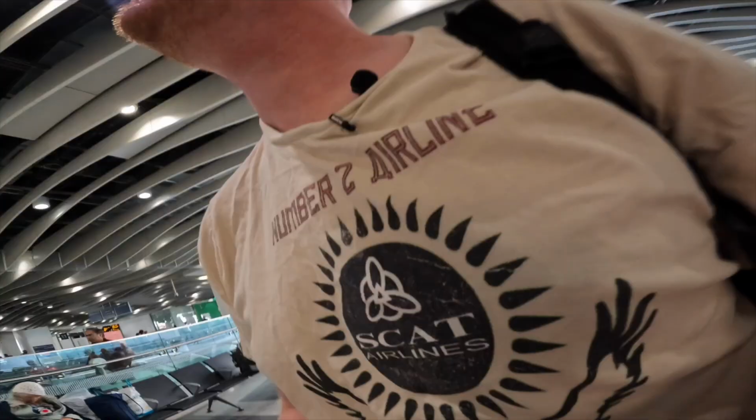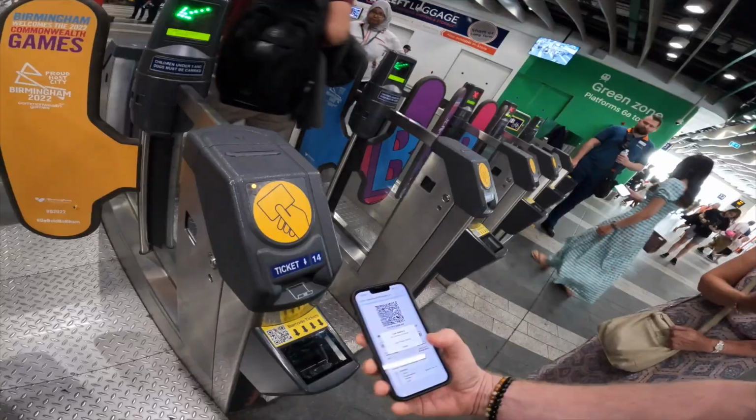Where am I looking? Let's have a look. Platform 3, and we're on platform 9. So, I think I've got to be that way. Platform 3, where the hell is platform 3? Oh, I hate this station. I've got all these weird lounge things that you have to go through. I've got to go out the ticket barrier and back in again.